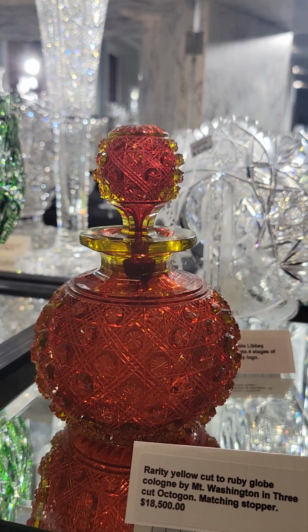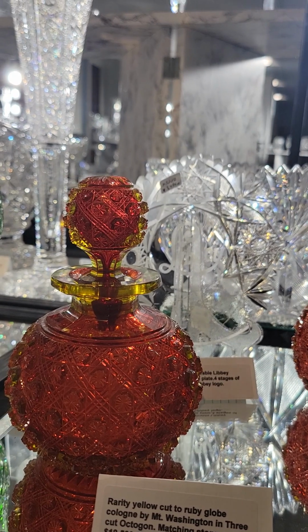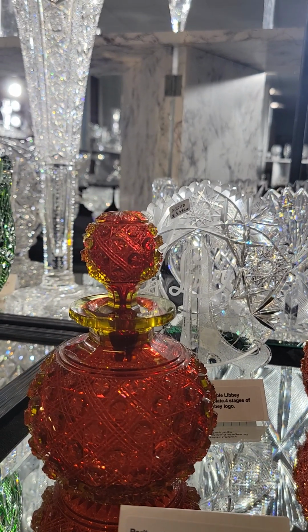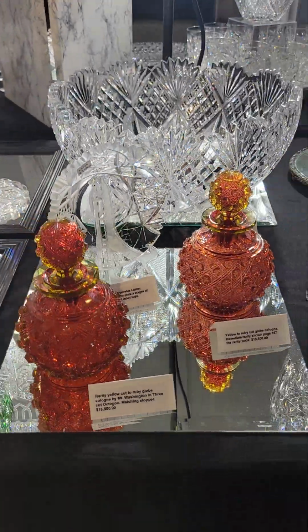Again, one of my favorite things in cut glass. I have 2. Jane Spillman attributed these to Mount Washington in their 3-cut octagon, and they are $18.05 each.